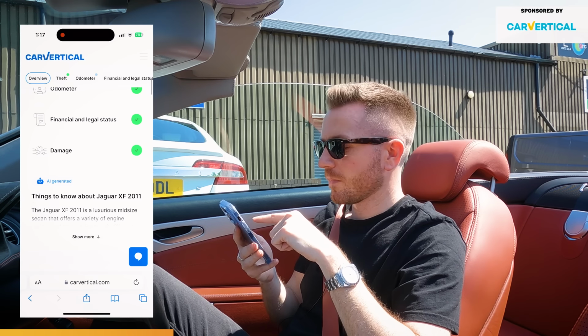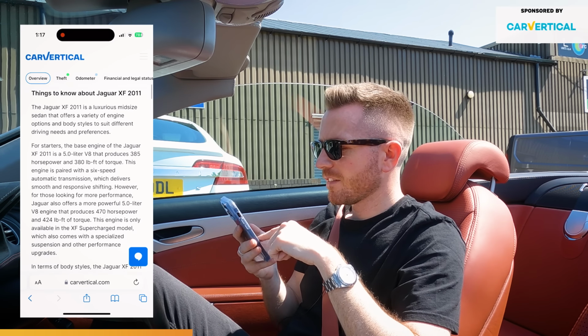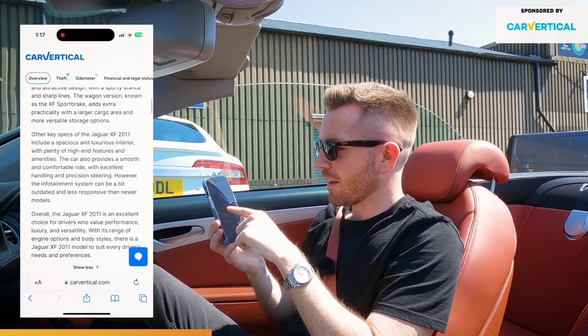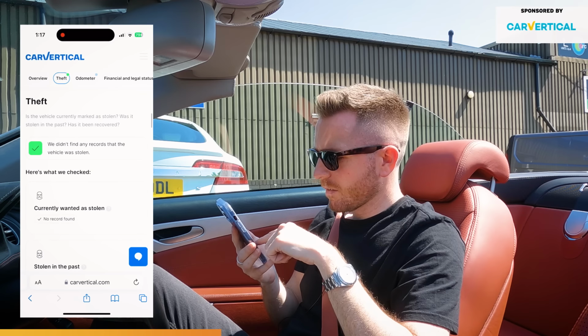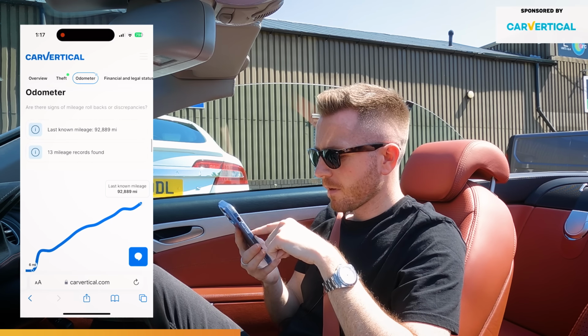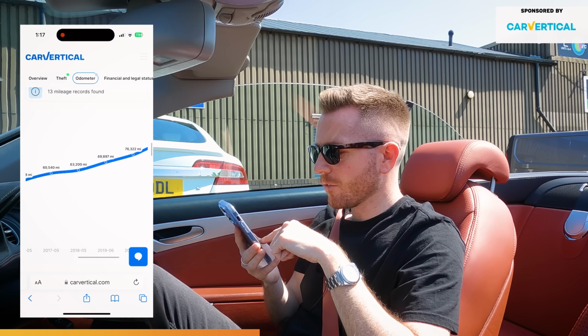Okay, so it's never been stolen, the mileage is fine, there's no outstanding finance, and it's never been involved in an accident. Oh, this is interesting. They have revamped the whole site, so this shouldn't come as a surprise, but they give you a bit of a write-up about the whole car. So it tells you about the various engines that it comes with, the fact there's a sport brake version. That's quite good.